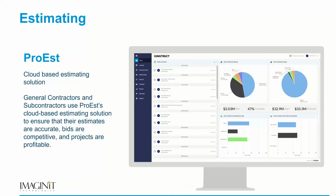For estimating, so this is one that's newer, and unfortunately, we don't have access to show you ProEst live, so it's not part of our product demo. But ProEst fills a gap that Autodesk didn't have just recently, and that is an estimating solution. ProEst is completely cloud-based, so you don't have to worry about an Excel file or separate files that exist on servers or anything like that. It is fully in the cloud, and the intent is that general contractors and subcontractors can use ProEst to ensure that their estimates are accurate, bids are competitive, and projects are profitable.